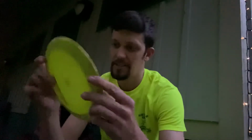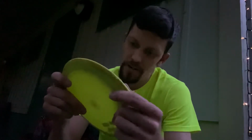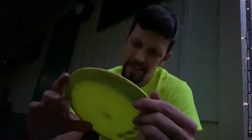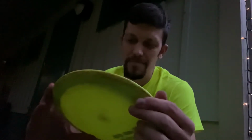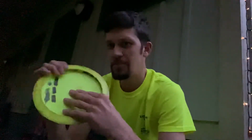And it's marked, where'd it go? SDD, 172 grams. And there's a little mark after the S, like S something DD. And so I don't really know what that means, but on the front of it, I've been on the make out. I don't even know where I got this thing from, but I believe it to be a Star Destroyer. But on the front of it, it's stamped with Discmania Hysteria, something like that. Found it earlier right before this, because I always have to look at it in the right light. But I'm pretty sure it was a Discmania Hysteria that this is.